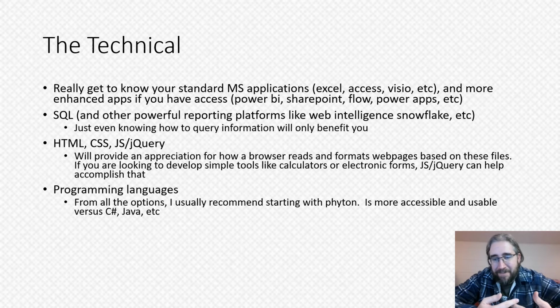But in the end, some of the more advanced things I've seen are Power BI for data visualization, and SharePoint and Flow and Power Apps, just very usable things, practical things that we could be doing. Can solve a lot of problems.